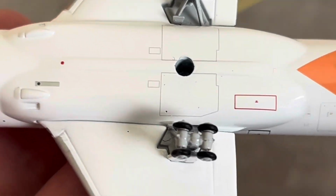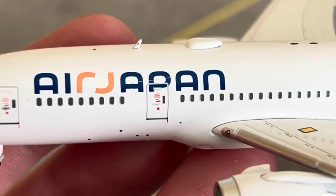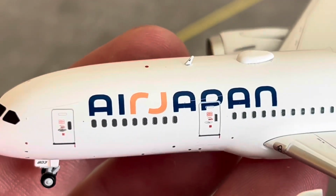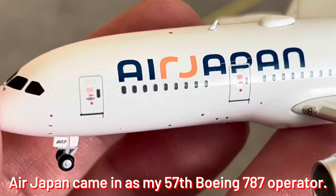But I do have quite an array of 787s now. I think Air Japan comes in as the 44th airline in terms of the 787 carriers, but I might be wrong, so I'll put the details in the bottom of the screen for you guys.